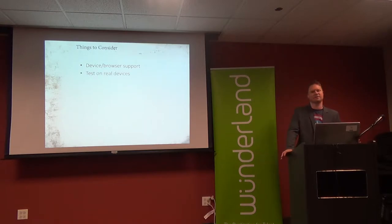Test on real devices. Make sure you're testing everything that you can get. Any Windows phone, yes? Test on a Windows phone. Test on an Android. Test on all the tablets you can get. Test on different computers, different speeds, different processors. Test in real life, everyday scenarios.